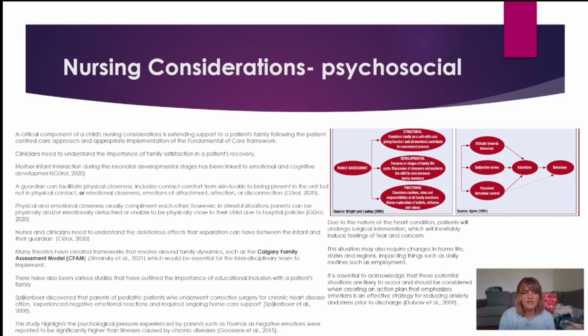This study highlights the psychological pressure experienced by parents, such as the parents of Thomas, as negative emotions were reported to be significantly higher than illnesses caused by chronic diseases. This research should be considered while treating Thomas, with clinicians striving to include explaining each process and action with the family. Due to the nature of Thomas's heart condition, he will undergo surgical intervention, which will inevitably induce feelings of fear and concern for both patients and their support network.